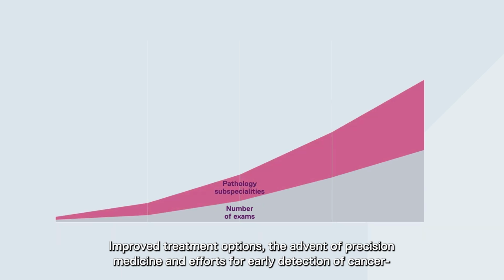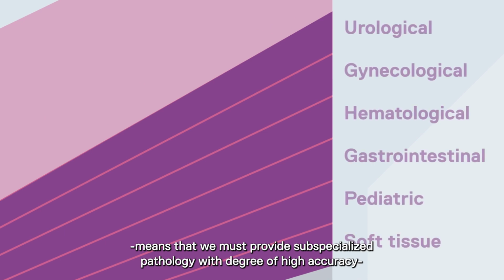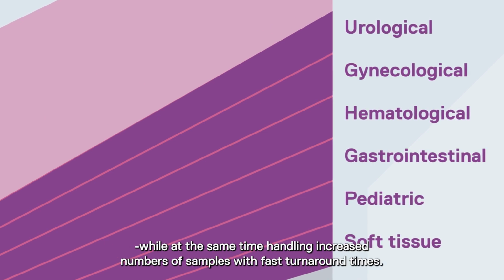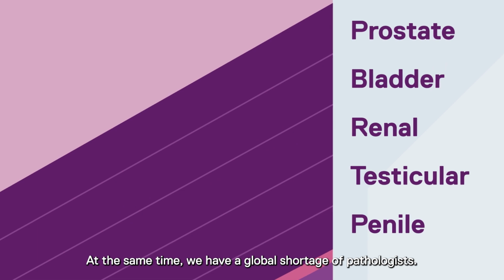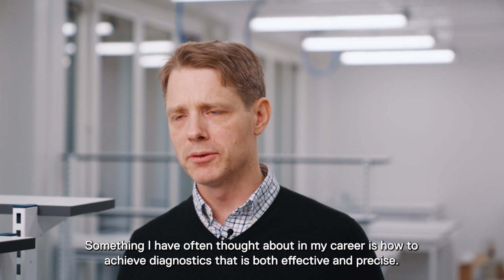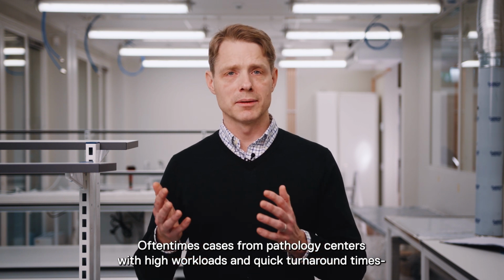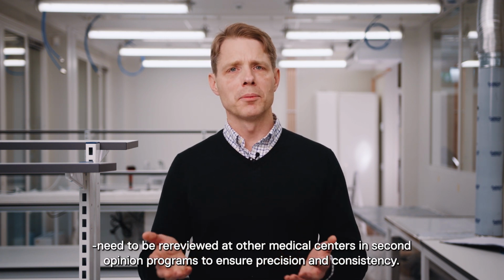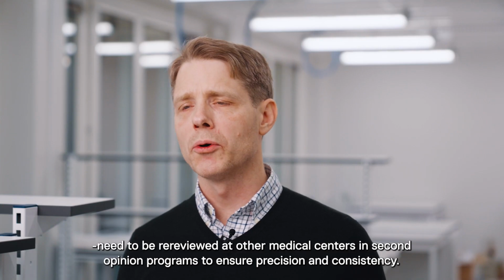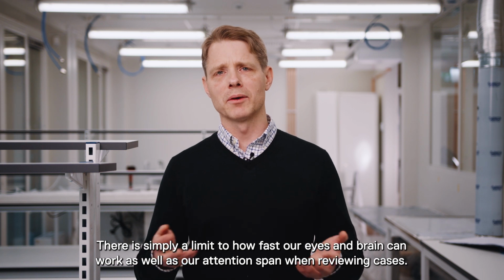Improved treatment options, the advent of precision medicine, and efforts to detect cancer early means that we must provide subspecialized pathology with high degree of accuracy, while at the same time handling increased number of samples with short turnaround times. At the same time, we have a global shortage of pathologists. Something I often thought about during my career is how we can achieve diagnostics that is both precise and effective. Oftentimes, cases that have been diagnosed at centers with high workloads and quick turnaround times need to be re-reviewed at other medical centers in second opinion programs to ensure precision and consistency. There is simply a limit to how fast our eyes and brain can work, as well as our attention span.